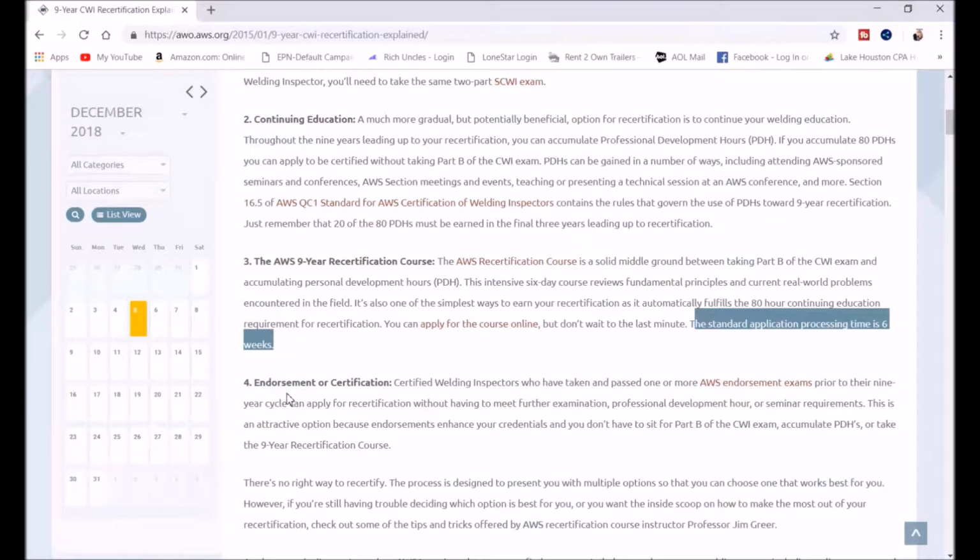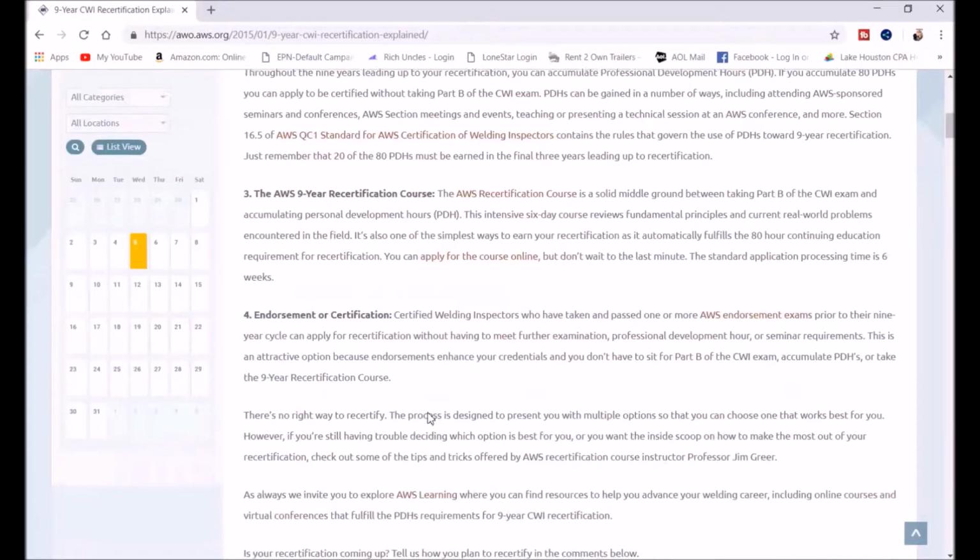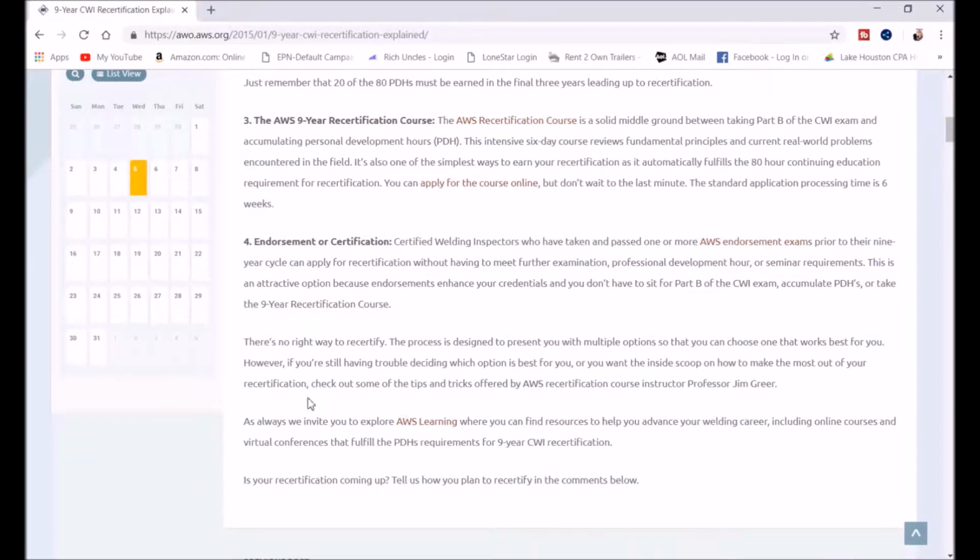Or you can do an endorsement certification. It's for certified welding inspectors who have taken and passed any of the AWS endorsement exams, and you can click on this. It'll take you to the endorsement exams, and if you completed that, you do not have to retake the test, and you can renew your certification after 9 years. And this goes on and on.